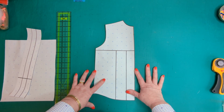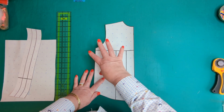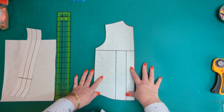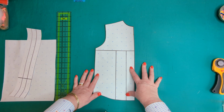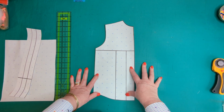So I am going to show you how to do this tummy adjustment, and I've cut out a smaller version of the pattern piece. And it is really straightforward. Now you can do this on both men and women's patterns.